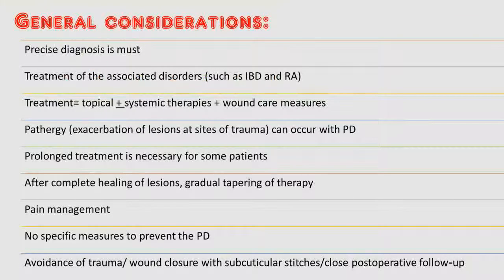Before going to treatment options, I would like to mention some general considerations which are important for management of pyoderma gangrenosum. These general considerations are: 1. The careful exclusion of other disorders that may cause cutaneous ulceration is an important first step in the management of lesions that appear consistent with pyoderma gangrenosum. This is of particular importance since certain therapies utilized for pyoderma gangrenosum can be ineffective or harmful in other diseases.